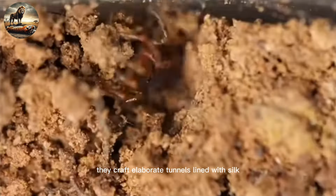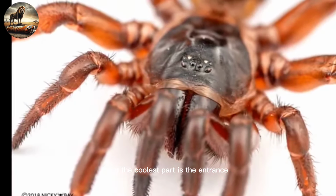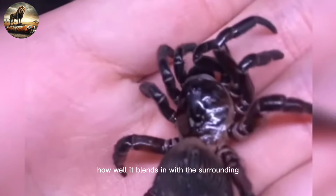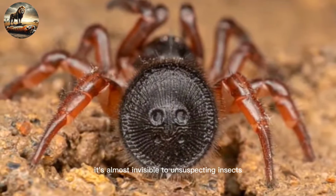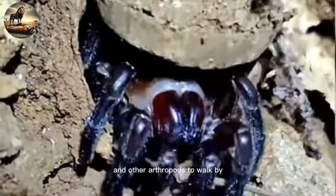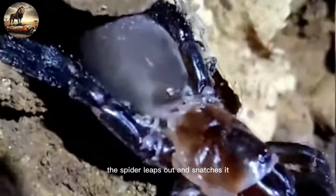They craft elaborate tunnels lined with silk. But the coolest part is the entrance. A cleverly disguised trapdoor. Look closely and you'll see how well it blends in with the surrounding soil and leaves. It's almost invisible to unsuspecting insects. It waits inside its burrow for insects and other arthropods to walk by. And when prey comes close, the spider leaps out and snatches it.